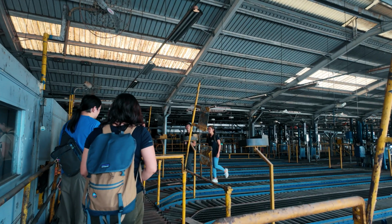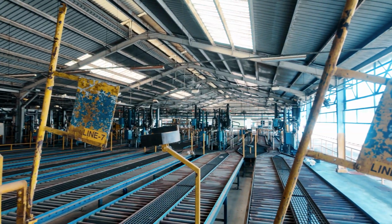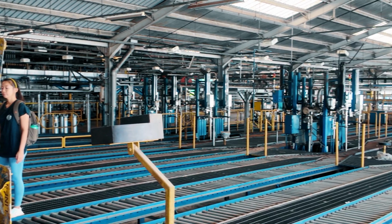We met our guides Stanley and Amanda at the entrance at about 9:30 that morning, and they began to show us around the interior of the plant and explain to us a bit about the operations before it shut down.